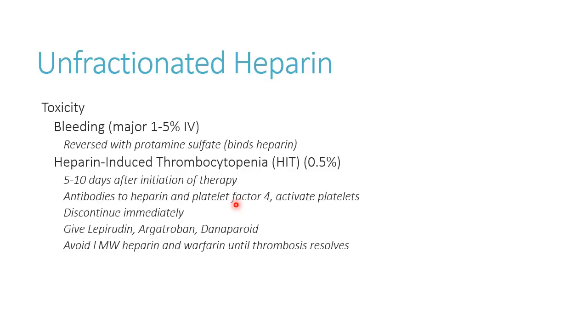Can be potentially life-threatening, as the case may be. So you need to monitor for this. We do things like monitoring for drops in platelets from day to day, so we're usually monitoring CBCs pretty frequently. In which case we actually have to give alternative anticoagulants, things that are non-heparin based, in order to make sure they still stay anticoagulated, because now their platelets are starting to bind up.